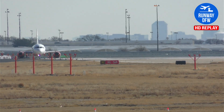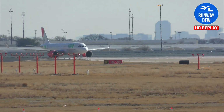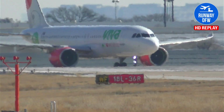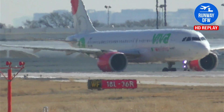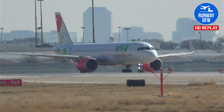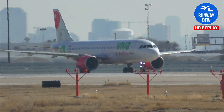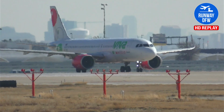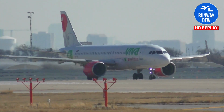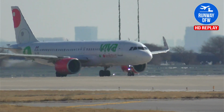For some reason, I'm not seeing this particular aircraft on my radar screen, so I can't tell you where it's going. I just know it's leaving from here. Viva Aerobus being a low-cost carrier based in Mexico, which has been doing quite well. They've got a pretty young fleet of aircraft. And it's about to take off from runway 18 left on Runway DFW.